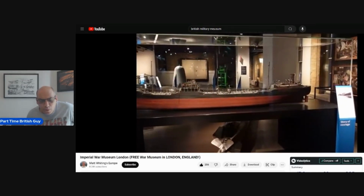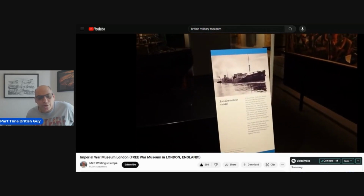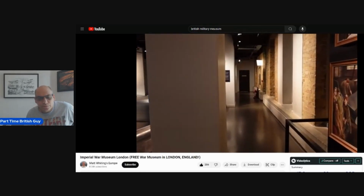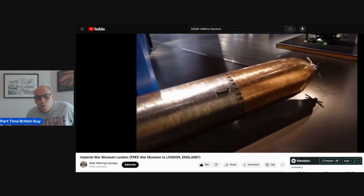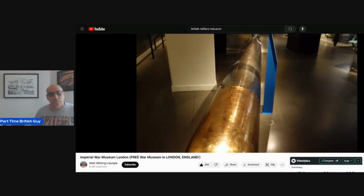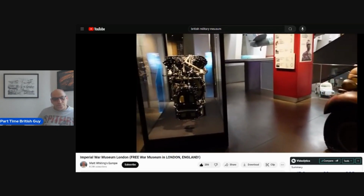Ships and boats. Oh, is that a torpedo? Look at this. This is a model of a British oil tanker. And then I was talking about the German U-boats a little bit earlier. On my left here is the torpedo from one of those. Wow. You can see how massive it is. No wonder it did so much damage and took out so many ships. It is huge. And from a Chevrolet truck.